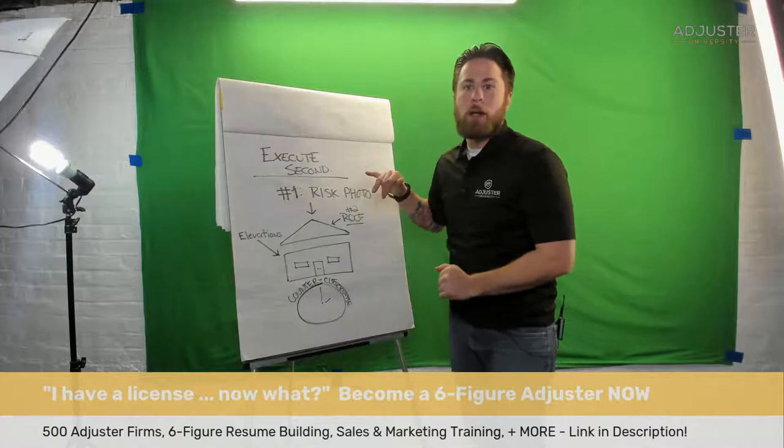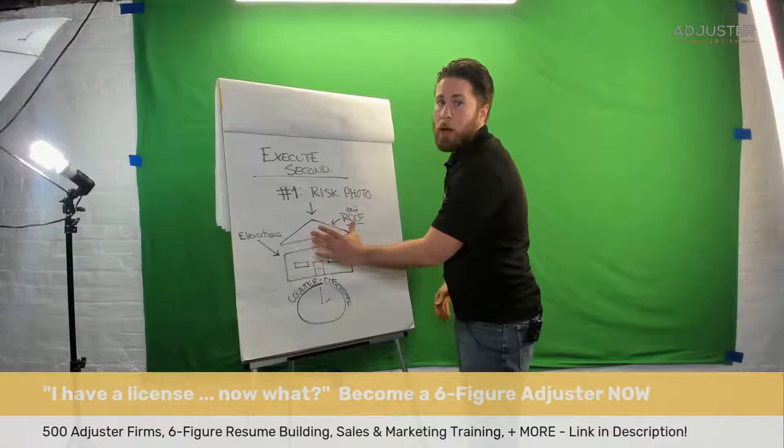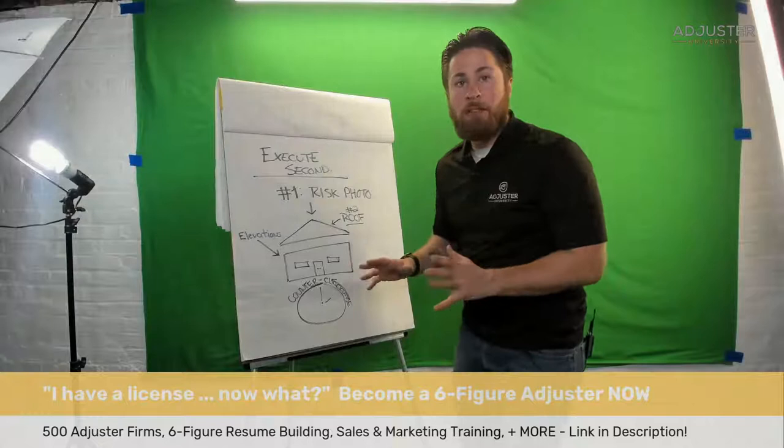Now, after that, we're going to start outside in, top down. Of course, you're going to start with the roof. That is the very first part, assuming that it's a wind claim or there's a reason for you to be on the roof. Okay, but we start with the roof. So you have your risk photo, then we're going to the roof. Once we've exhausted all the photographs of our roof, then we know we got to come down to the elevations.